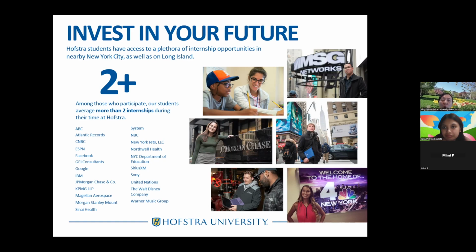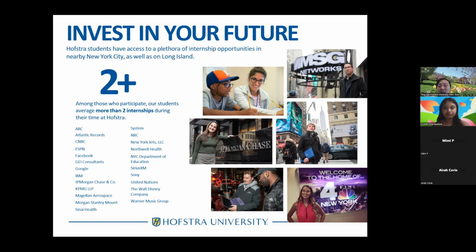Here, I do want to mention most students have more than 2 internships while they are studying at Hofstra University. Most of the internships happen during their senior year. Some happen in the junior year, but mostly in the senior year. Most of the jobs are in New York City or Long Island. On this slide, I show you a couple of big name companies that we have been working closely with for offering very generous internships for our students. And the Career Center hosts 3 to 4 big job fairs throughout the year, and also mini job fairs throughout each semester. So students have plenty of opportunities to apply for internships or jobs.